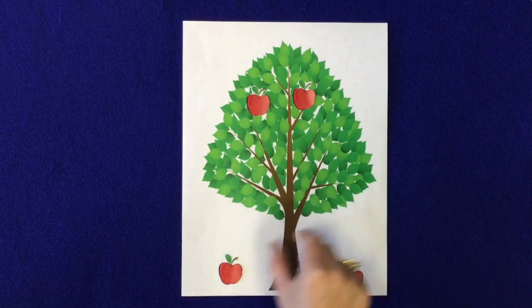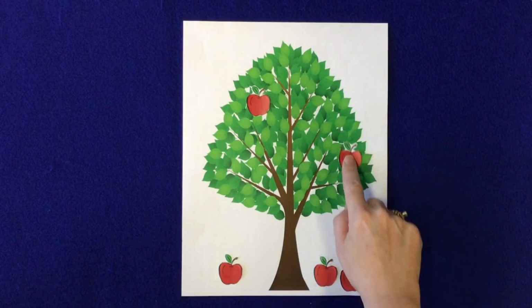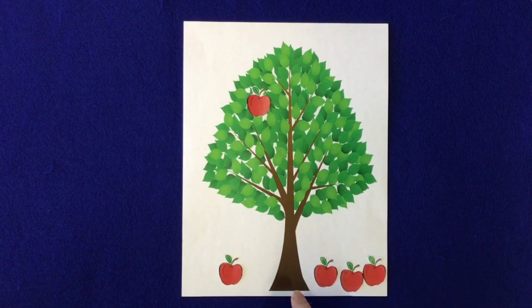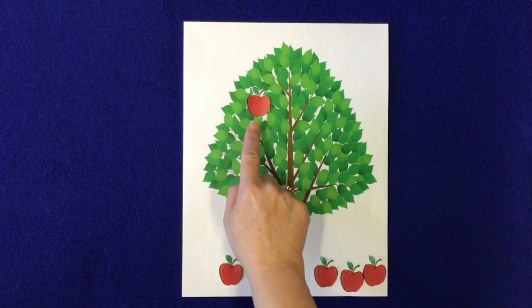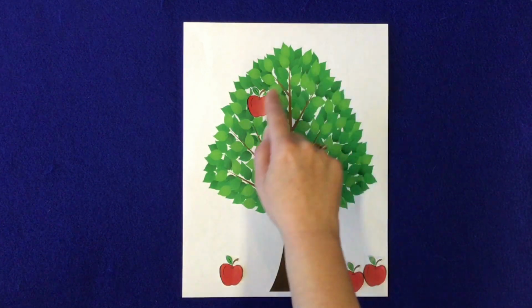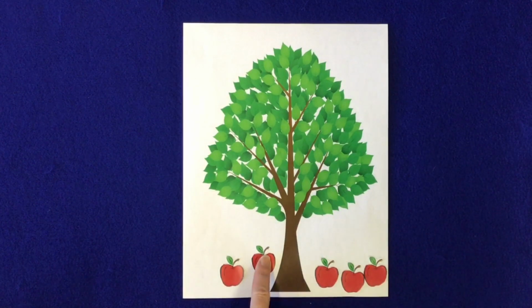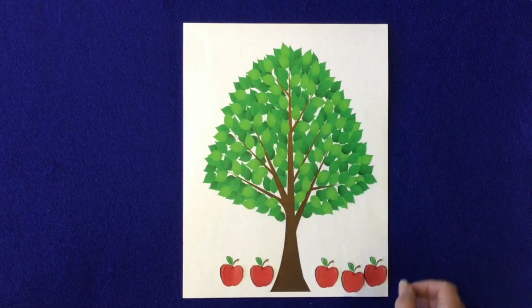I shook that tree as hard as I could, and down came an apple. Crunch, crunch, crunch. It was good. Way up high in the apple tree, 1 little apple smiled at me. I shook that tree as hard as I could, and down came the apple. Crunch, crunch, crunch. It was good. No red apples left, my friends. 0. We ate them all.